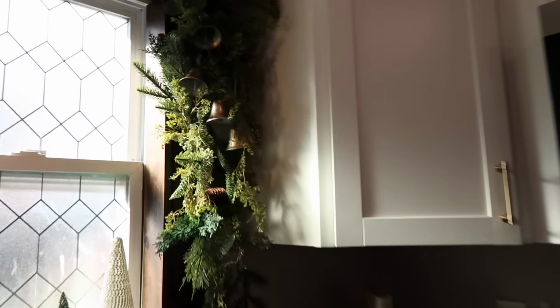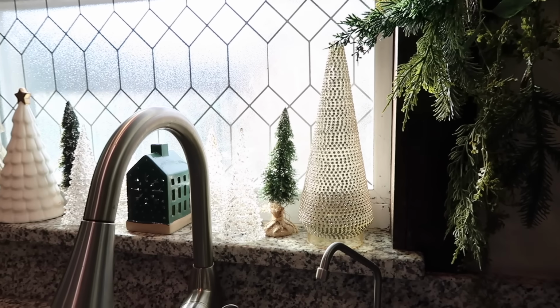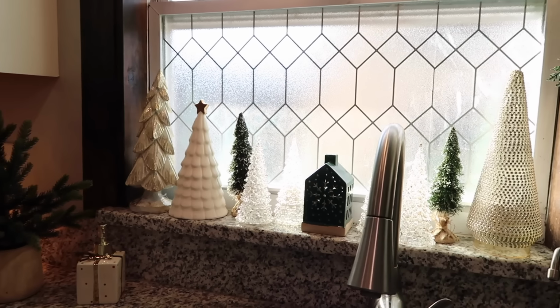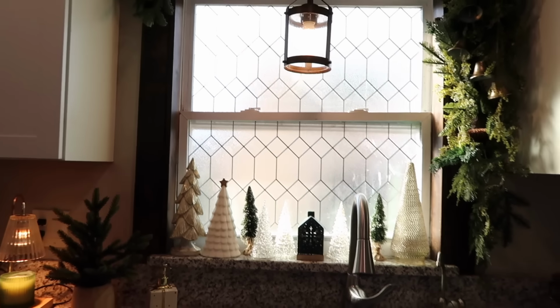And then I added the bells with the pine cones mixed in. I think it just looks so stunning. And then I did the Christmas trees going along the edge here. And I feel like when the light hits everything, it looks so magical. I do want to get some twinkling lights to go in there. I think would be really cute, especially at night.